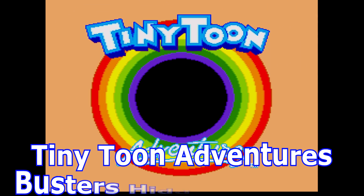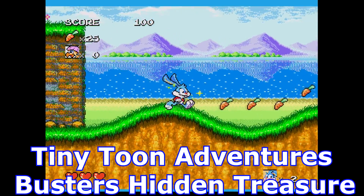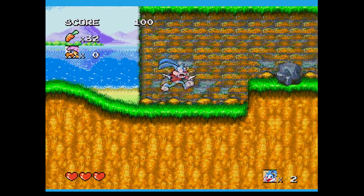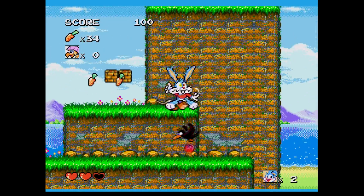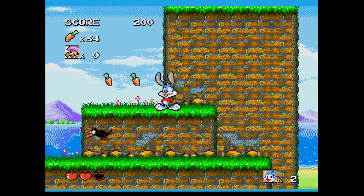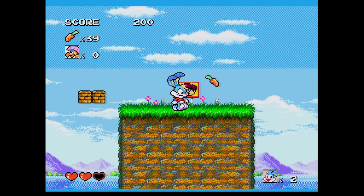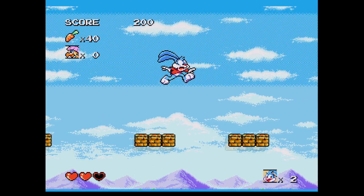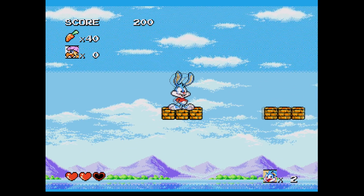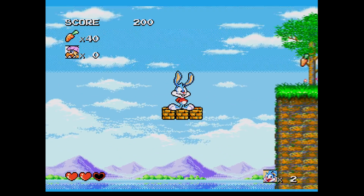Our last game is a 1993 release by Konami, Tiny Toon Adventures, Buster's Hidden Treasure. Konami set out to make a Sonic the Hedgehog clone to appeal to the rabid Sega fanbase, and for the most part, they succeeded. It's fast, colorful, well animated, and extremely easy to pick up and play for people of all ages and skill levels. You get rid of enemies by jumping on their head, and collect carrots for special items.